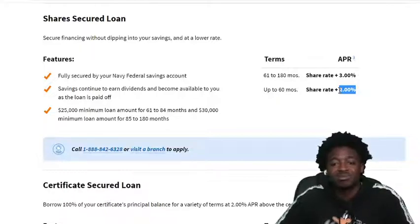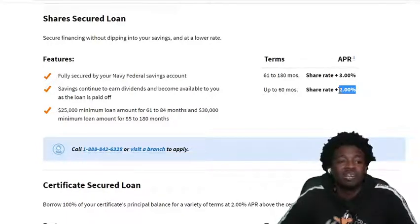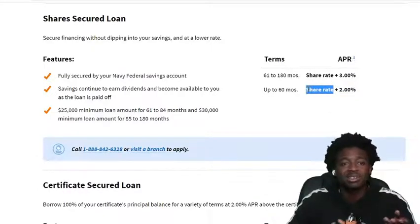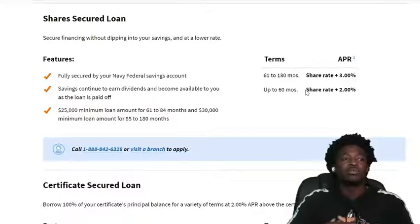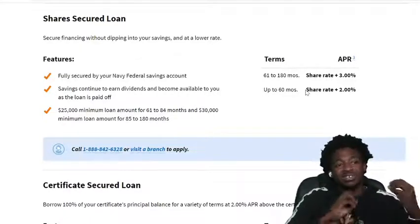So it'll be 2.01, and then every time you get your dividends, it'll still go to your account. You'll be paying the interest on this loan, and you'll still actually be getting your dividends to your savings account. So that's just something cool to check out, and that's one way you can go about securing your loan from funds that are in your savings account.